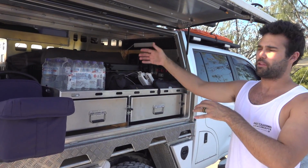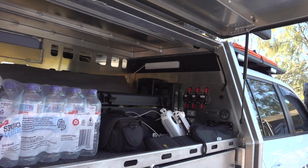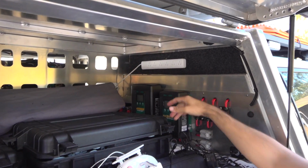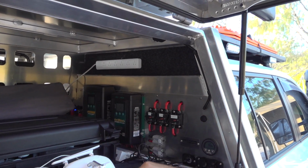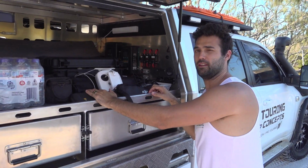3 drawers, one on the other side, lithium in behind the upright fridge, 4 toolboxes. This is another one of our Pro Touring fit outs with all the Enerdrive gear. We're a bit power hungry this year. We're doing a bit more filming and photography and touring.